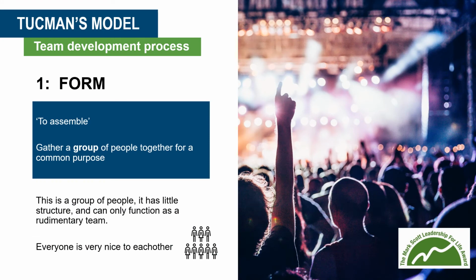So of the four stages, we start with number one, which is to form. We form the team. We assemble the team. We gather a group of people together for a common purpose, but they are just a group of people. They're all nice to each other. They're very wary of each other.